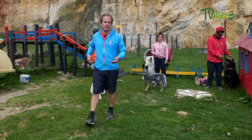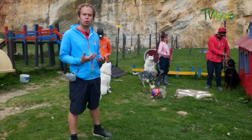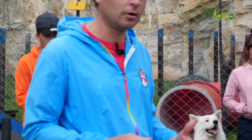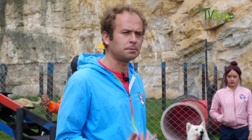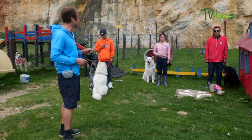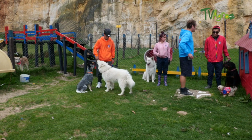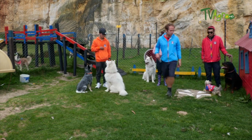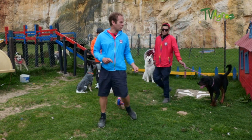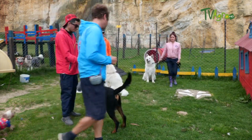Because dogs compete for resources. They can compete for our attention, they compete for food, for toys, balls, bones, that kind of elements. We are going to do an exercise with them, and that is that each one of them is going to give a prize to a dog. Juan Diego is going to show us how he gives a reward to the dog.